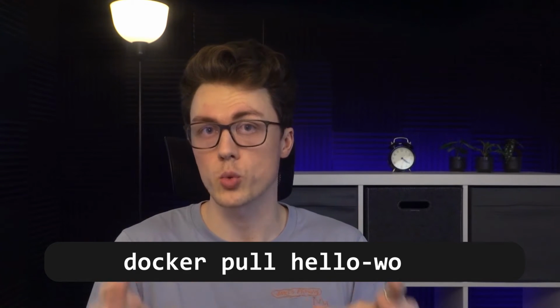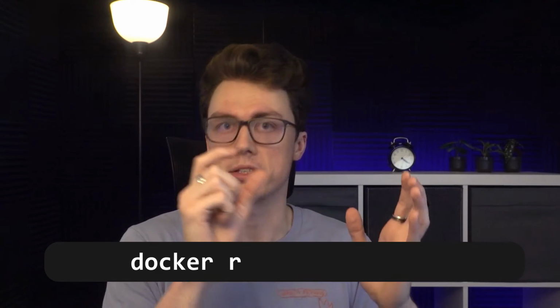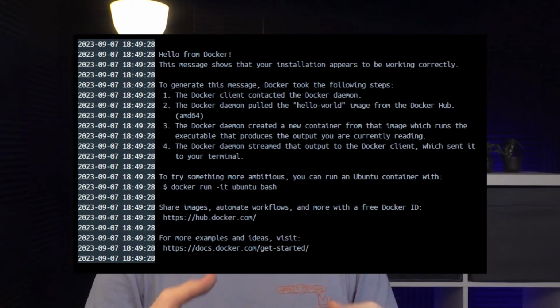Here, you can type docker pull hello-world and hit enter and it'll download. Then run docker run hello-world, hit enter again and verify that everything is working. This is just the startup script to prove that Docker is all correct. And when you see this, you know you're good to go. That's Docker installed. If you have issues, check out the Refold Discord.